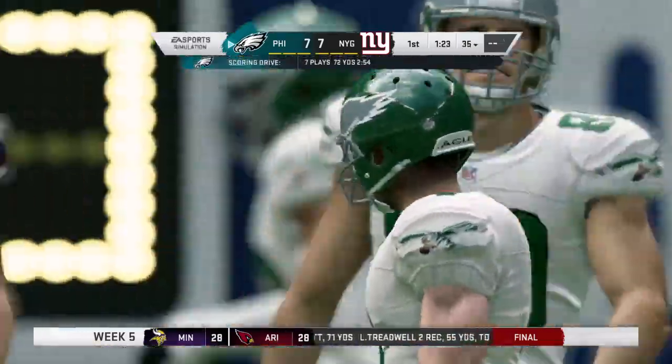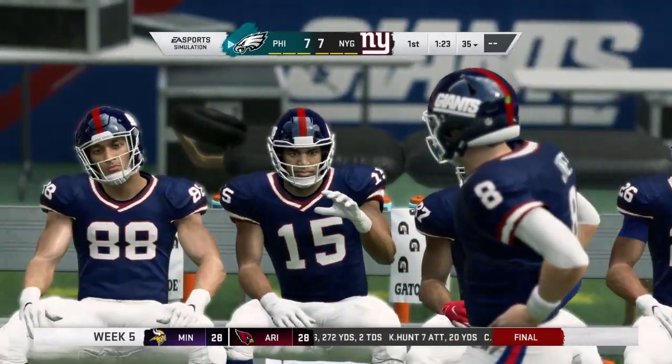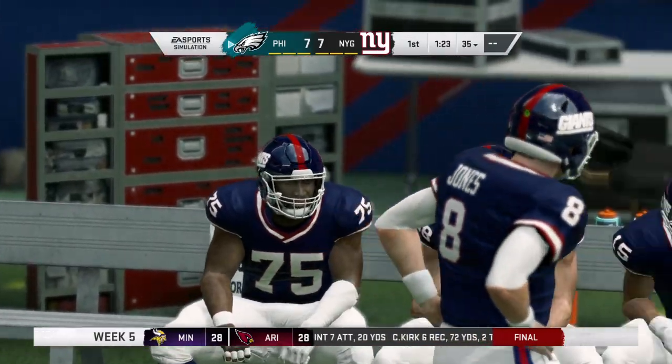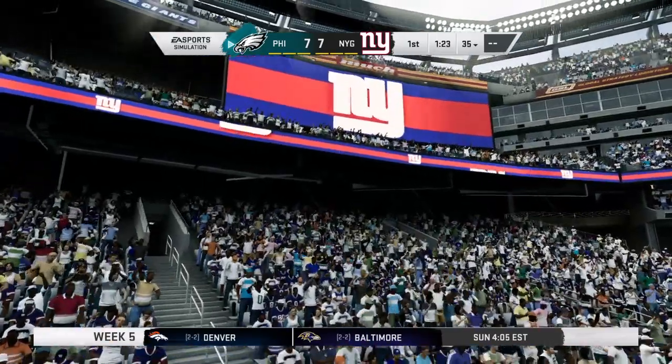Elliott good on the extra point. And we are tied at 7. So that drive, 7 plays in length. And it's David Johnson who provides the capper as he scores on the touchdown run.